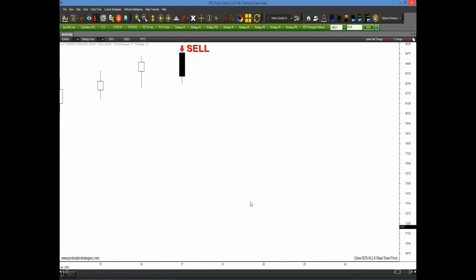Example in ALLK, okay, this is a sell signal. We click on our range extension levels, okay, it seems to be all right. We want to take this trade, and look what happened. Got us right down to that 4th level, and we could have had a nice profit there in just about 4 days.